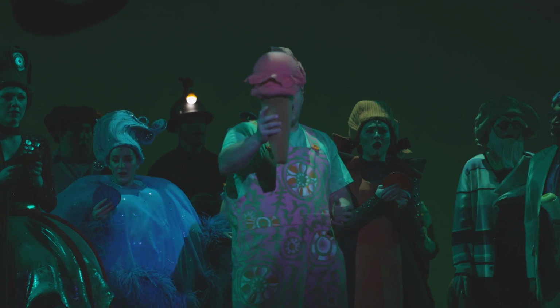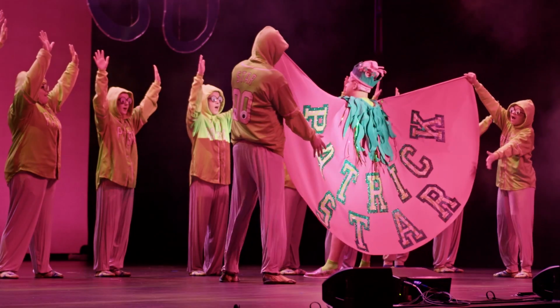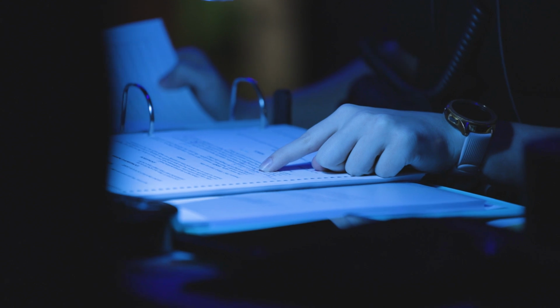Nothing that you see on that stage is any one person going, all right, I'm going to do this. It's not just the director, it's not just the actors, it's not just the musicians, and it's not just the dancers. It's everybody working together to create something greater than the sum of all these parts.